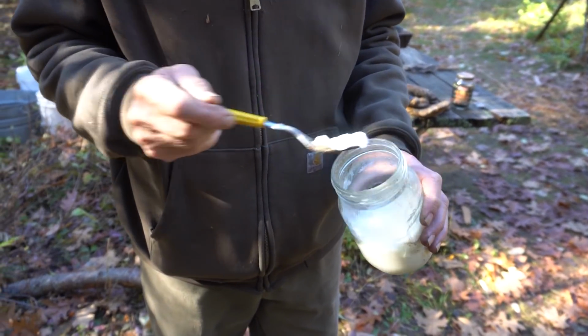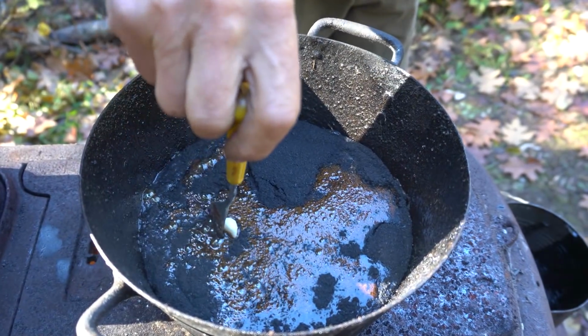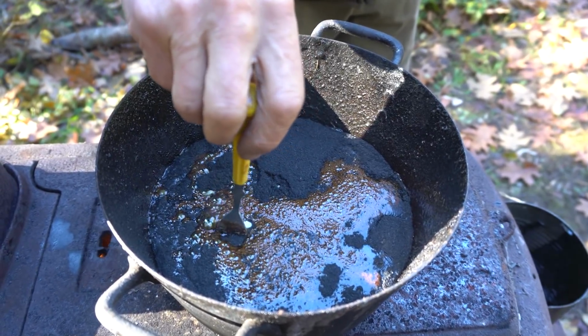And then we add bear fat. This is the best lard on earth. Puts pig lard to shame. If I wasn't a canoe maker, I would be cooking with this. How much bear fat do you have in your refrigerator?